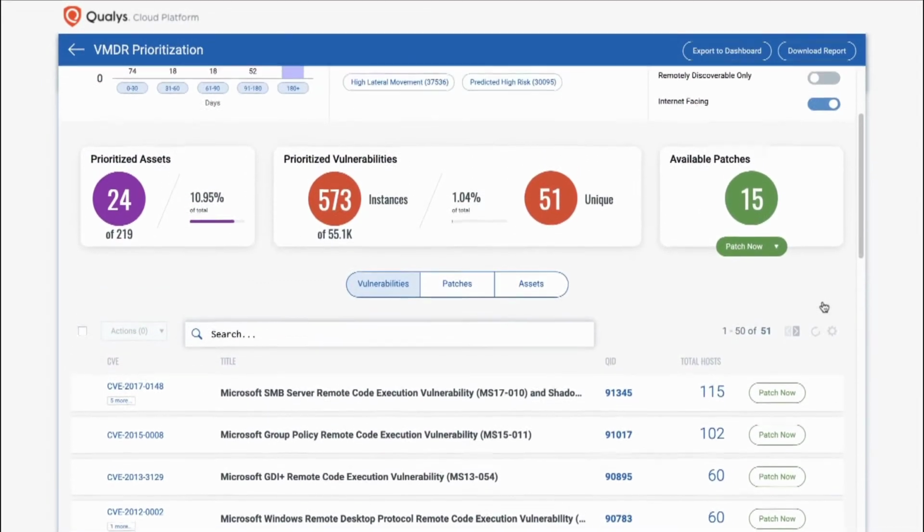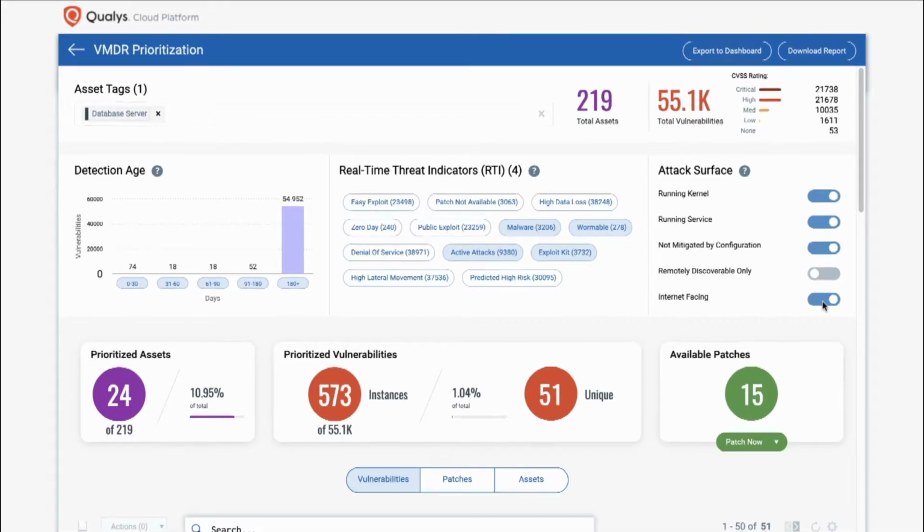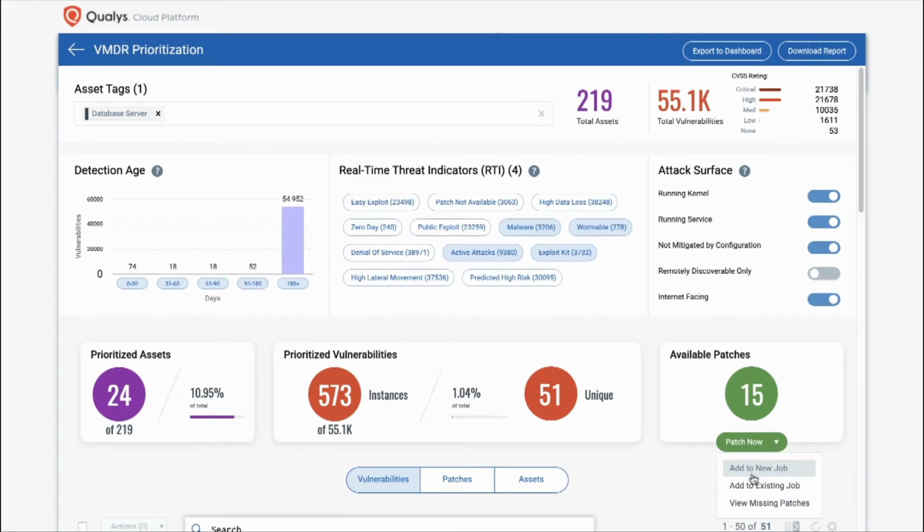So here's another example of how you can leverage that ability to create patches and push those patches out. Again, end-to-end, going from the asset identification through the tags, detection of the vulnerabilities, prioritization leveraging the RTIs, and then the response leveraging the patching capability, all brought together in a single workflow. So here, I can add this to an existing job.